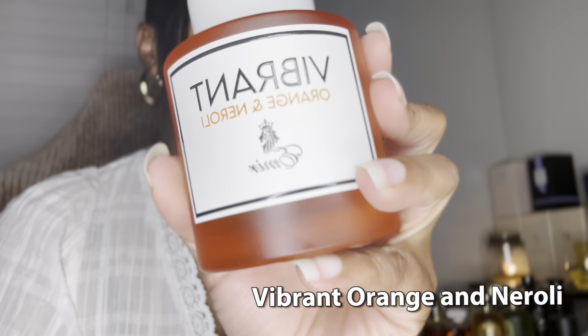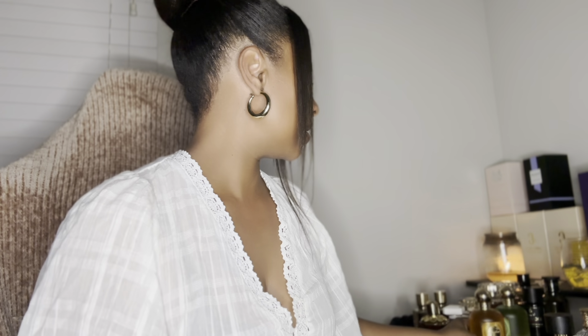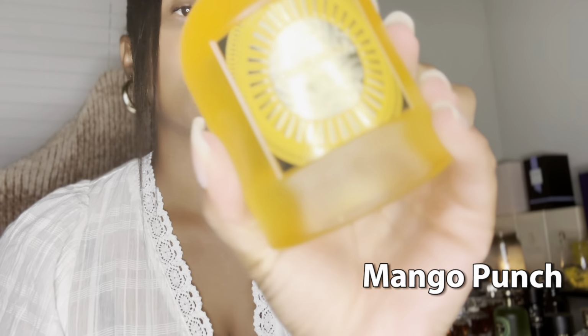So next, I'm just going to gloss over these because I already talked about these in the last video. This is Amir, Vibrant Orange and Neroli. This is Amir Mango Punch.